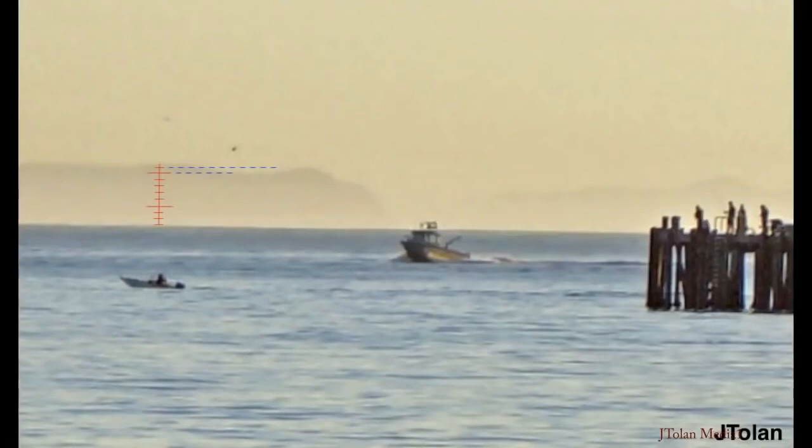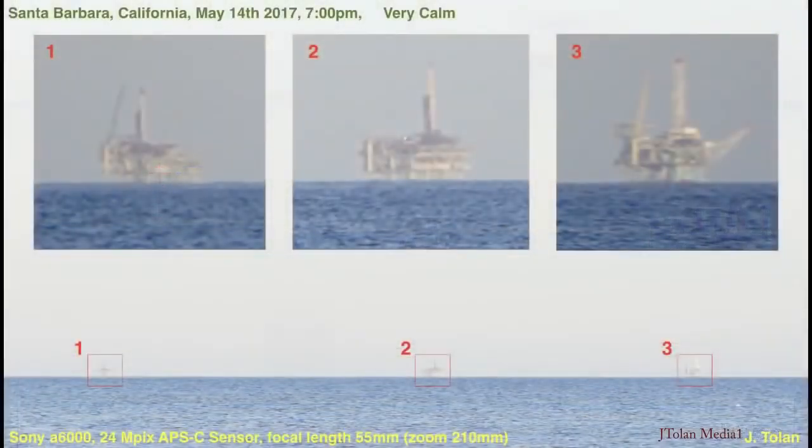I took pictures of distant islands from Santa Barbara and started doing calculations based on known reference points to see if they appear at the correct elevation. I've done a lot of imaging of oil rigs to see if the curvature of the earth hides them at all. Lots of thinking over 2 years.